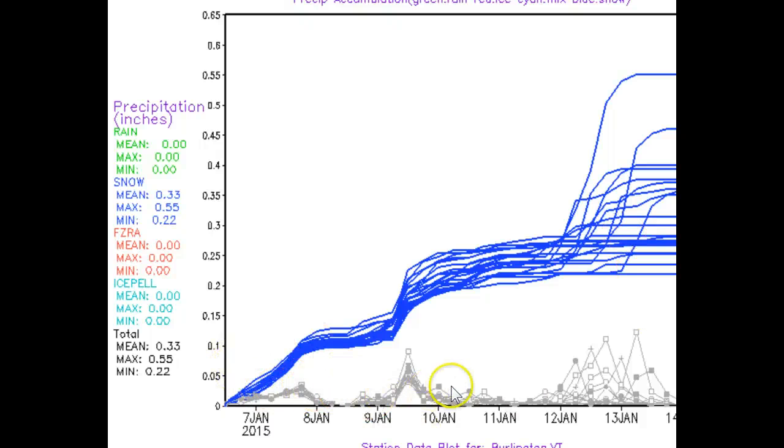You can see these little shortwave troughs trigger off a little bit of snow showers. A little more uncertainty as we get down to the 12th, 13th of January, but no big warm-ups in sight. This is all good news. Let's keep the warm air away, which equals a lot of problems for utilities to our south.